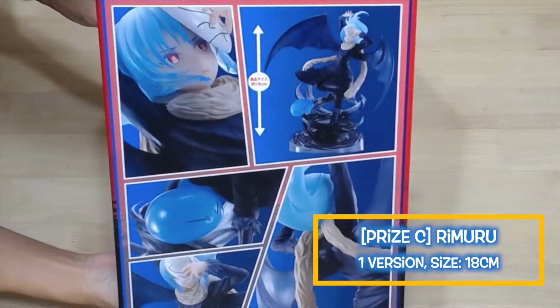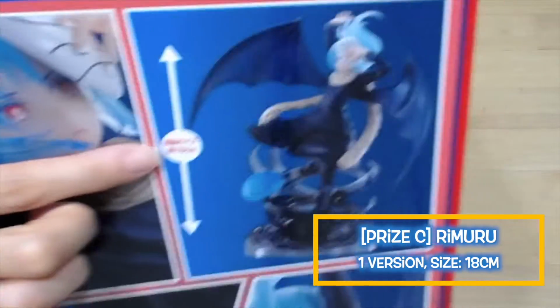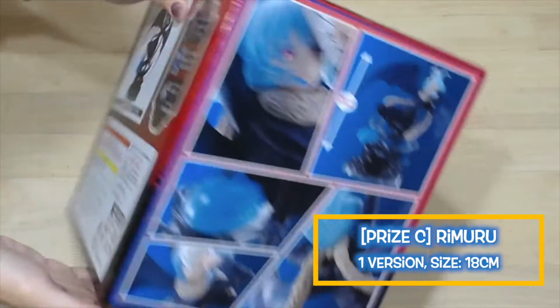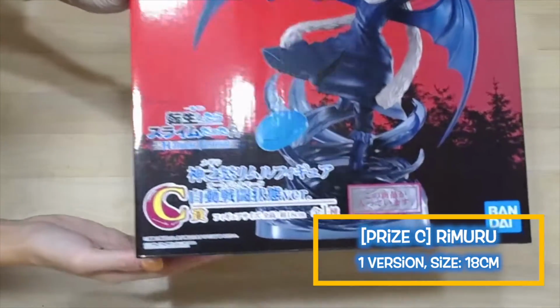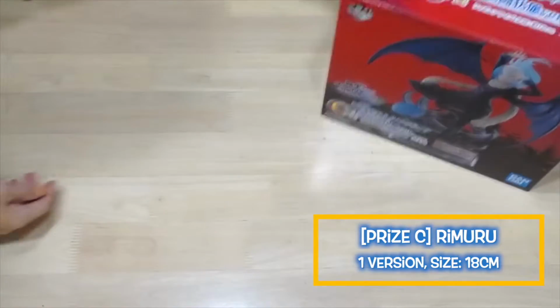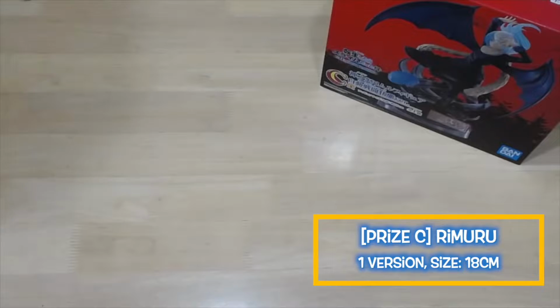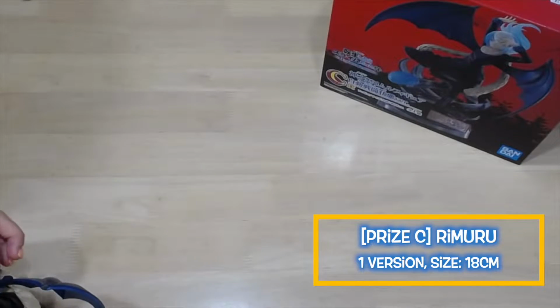is already the figure, yes. Little prizes for this Kuji. It's about 18 cm tall. I believe this price is quite familiar because the previous Kuji has something similar. In fact, I think they use the same mold.